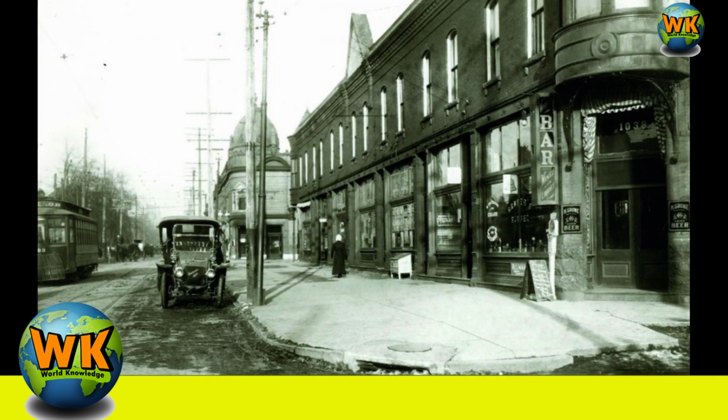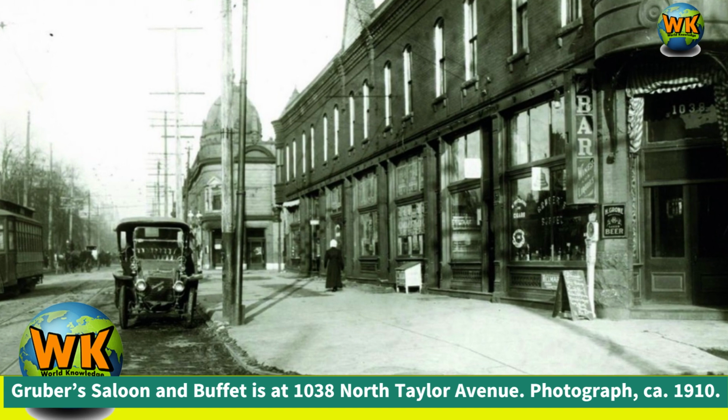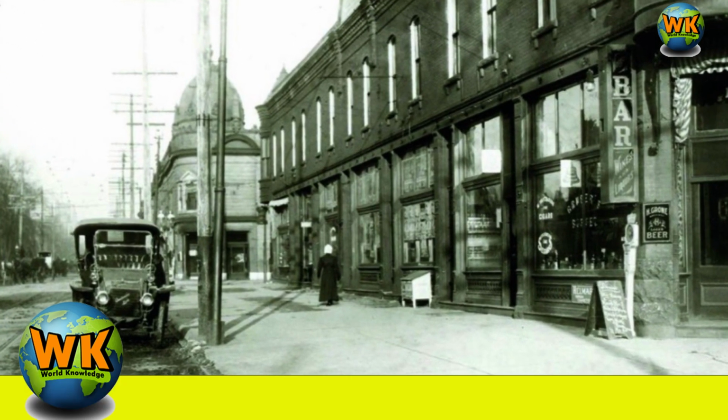View looking north on Taylor Avenue from the intersection of Fairfax Avenue. Gruber's Saloon and Buffet is at 1038 North Taylor Avenue. Photograph, ca. 1910.